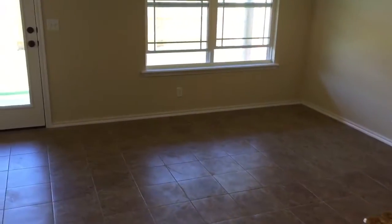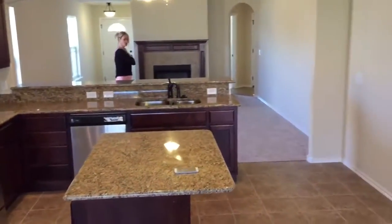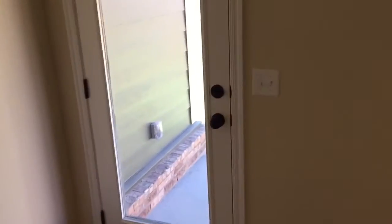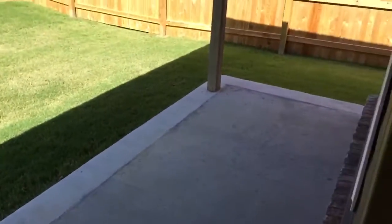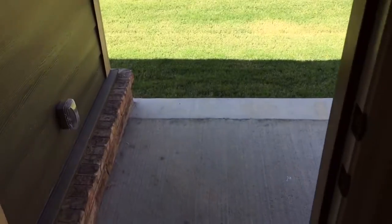Area for a kitchen dining table. Island thing. If you have one built, you don't have to have that in here. It would make it wide open. Here. Door to the back porch. Porch is not an option. It's part of it. Part of the deal. It's the porch.